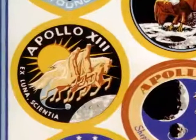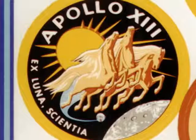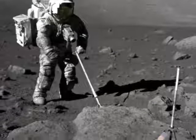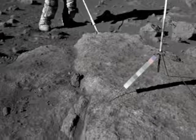But the going wasn't easy. For example, Apollo 13 didn't land on the moon, but it did return its crew safely back to Earth, making it a successful failure. The first scientist in space, a geologist named Jack Schmitt, went to the moon on Apollo 17. Oh, hey! There is orange soil!